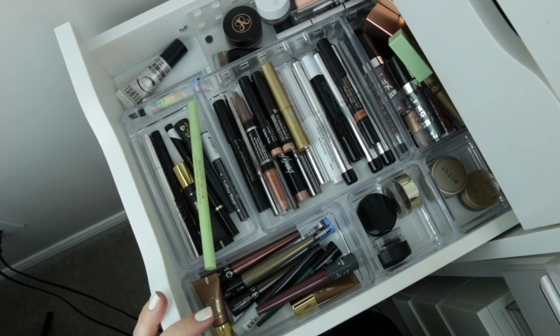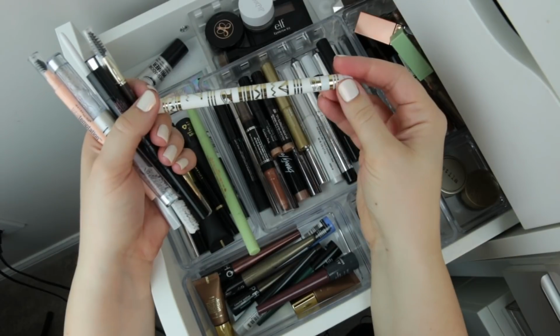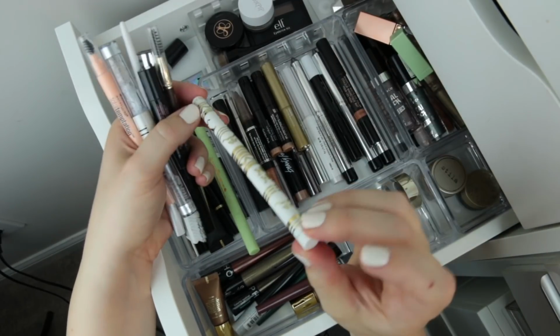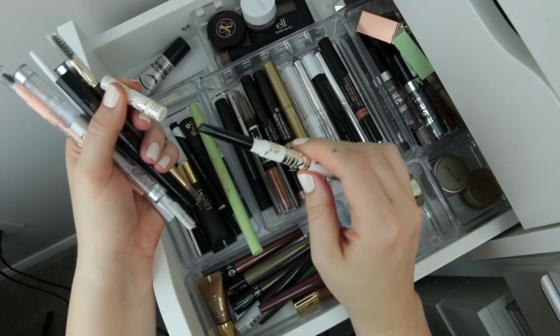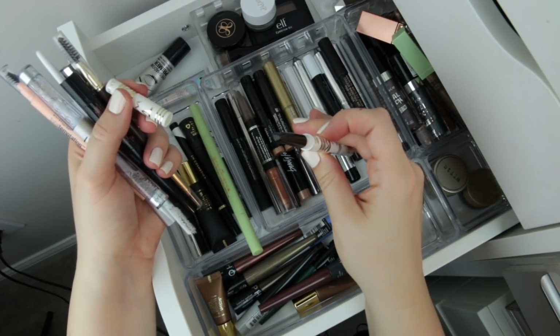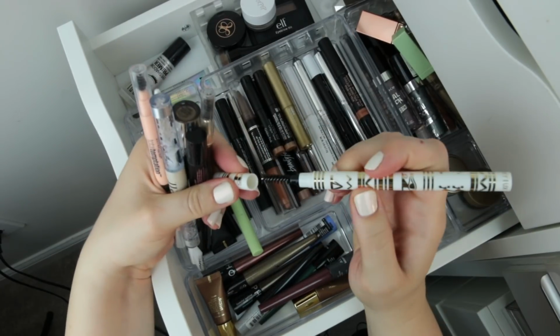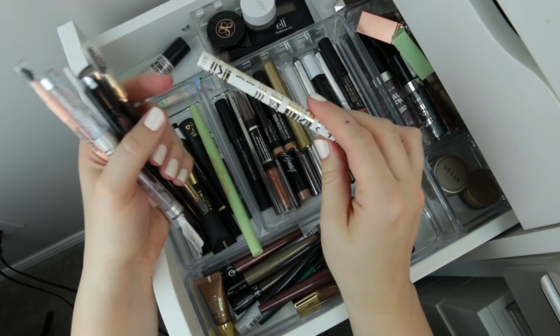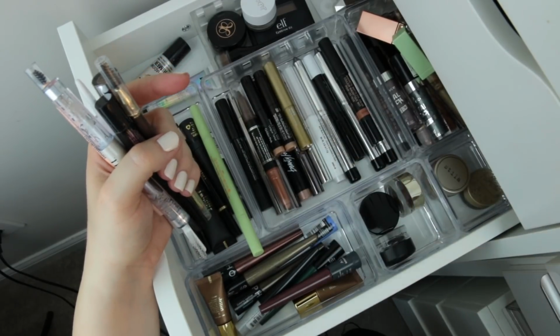Okay, so let's look at the brow section, see if there's anything in here that I want to try. I do think I want to pull this in. This is from Winky Lux. So this is a Winky Lux brow pencil, kind of that triangular shape on one end, and then a spoolie on the other. I don't feel like I gave this a lot of time and attention when I first got it, so we're gonna pull that in.